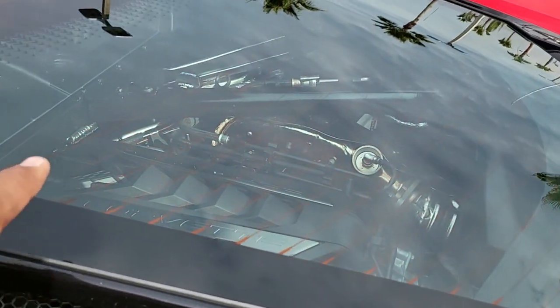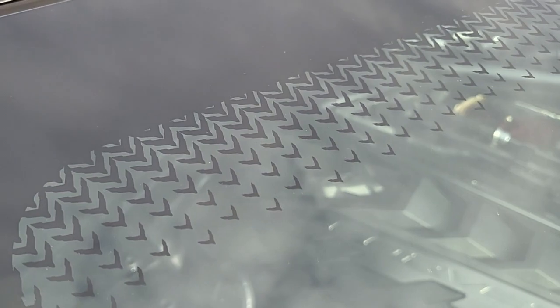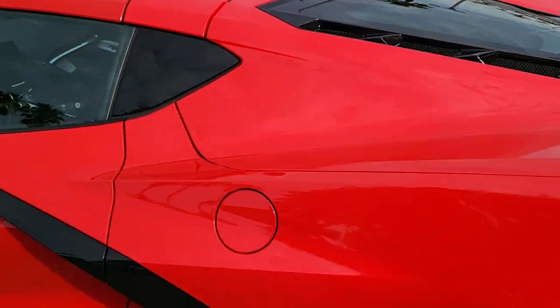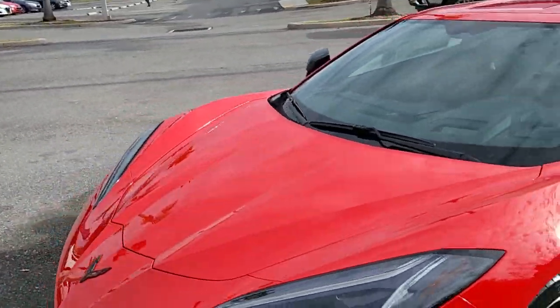There's a defroster on this back window, and if you notice, all these dots on the back window are little tiny Corvette logos. There's hundreds of them everywhere. Now, I'm going to walk to the front of the car and show you the front area.